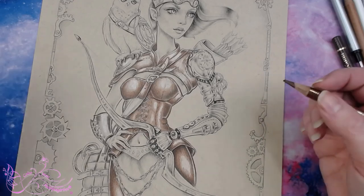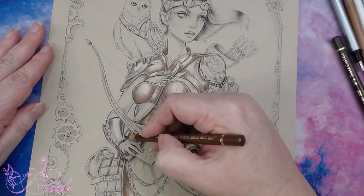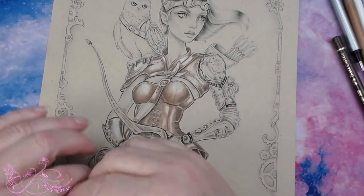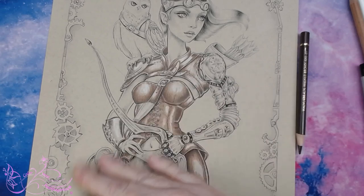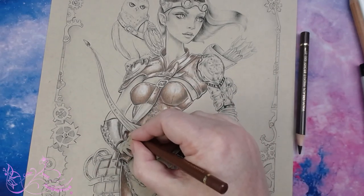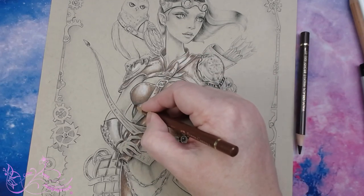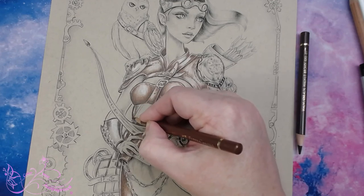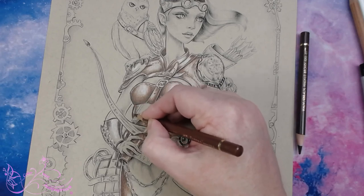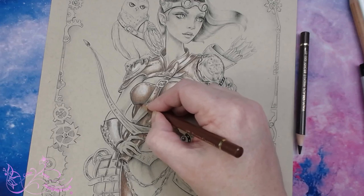DD is so talented. Whoop. I went out of the lines. I did it again. Not having much luck tonight. I'm having trouble seeing. I've got my glasses on. I think they need a clean though.